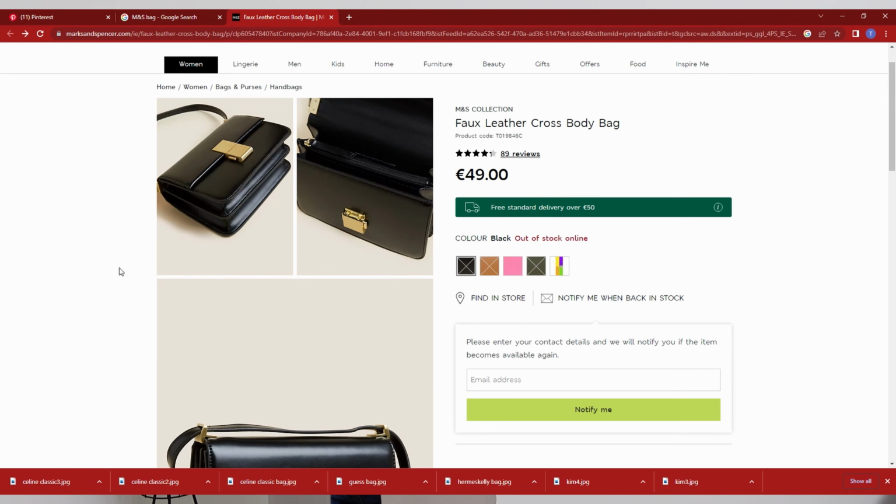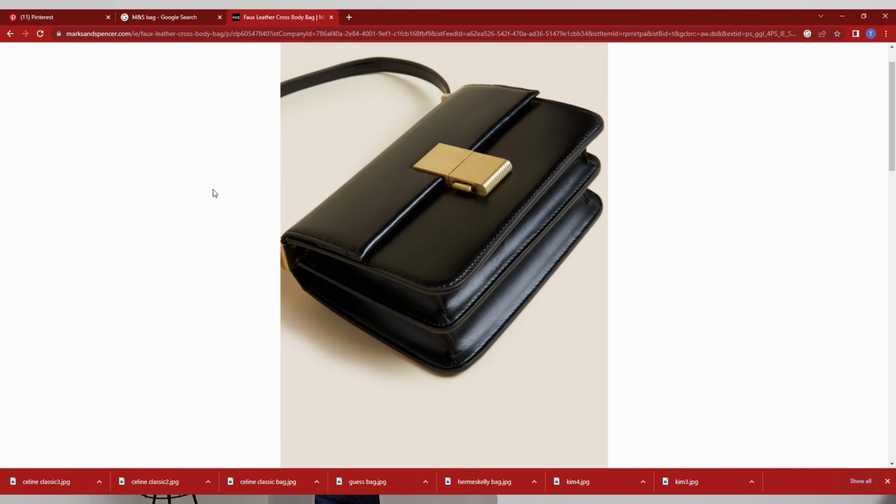From the high street point of things, I found this amazing Marks & Spencer bag only yesterday. Now, this is an incredible dupe for the Celine Classic box bag, and they do it in a number of different colours. This bag retails for €50, and while it is faux leather, the construction is very, very good. The strap is a little bit thin, that's my only complaint with it, but otherwise for €50 it is an absolute bargain.